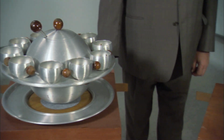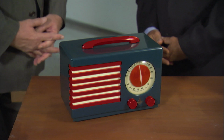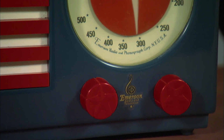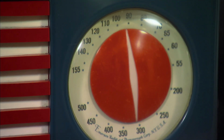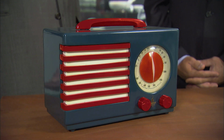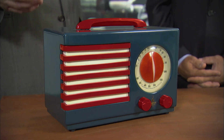Let's move to the next piece here, this radio. Tell me about this. This is a radio designed by Norman Bel Geddes, who was a leading American designer of the 30s, and it was made out of a plastic called Catalin, which is sort of the successor to Bakelite. And these came in a range of colors. They could come in solid colors and then in these wonderful multicolors. There is a range. They can be $600 or $800. Some at auction have brought as much as $5,000 and $6,000.